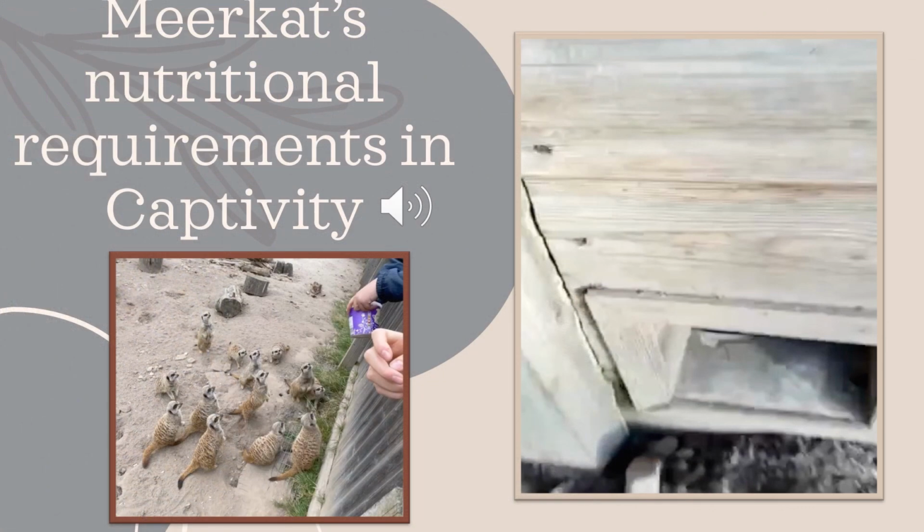While in captivity, the meerkats are primarily insectivorous, getting mealworms and locusts, but also getting fruit and vegetables as well as mice daily, making them omnivorous.